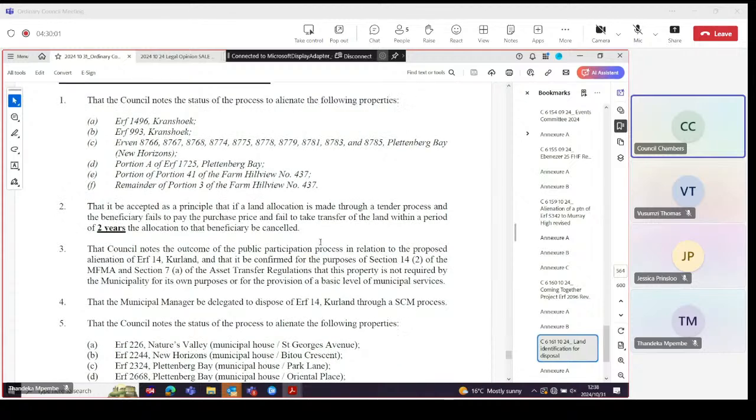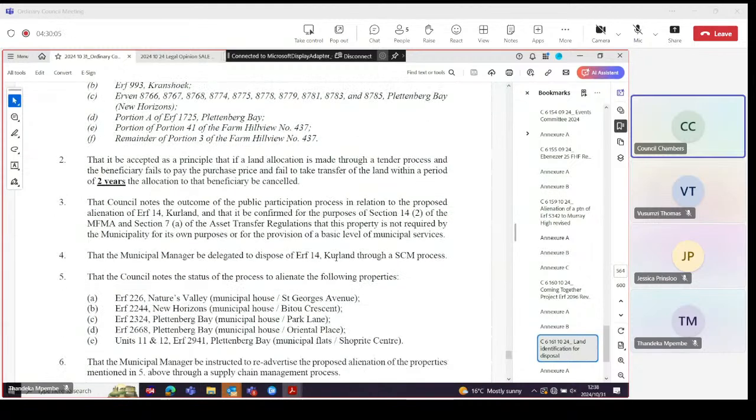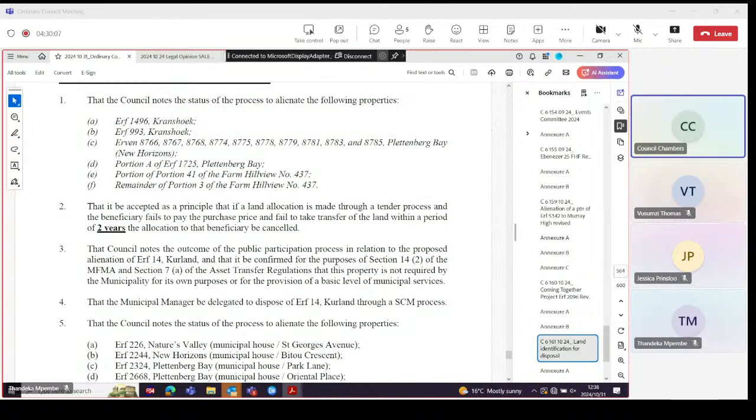Because if we leave it for 5 years before people start to develop, we are losing rents and taxes. And the main thing is for us to get it developed. Hence, we say let's give these people a space of 2 years so that they start to develop those properties, so that they can be of benefit to our people.